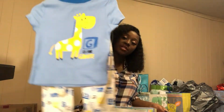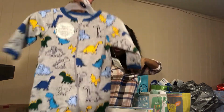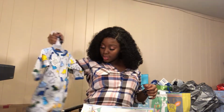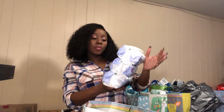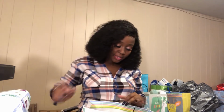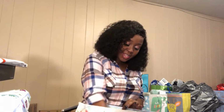Got this cute little outfit. It says G is for giraffe. Then it got the little letters on the pants. Another cute one piece. Got some dinosaurs on there. I really like the way these colors go together. And I got some more wipes, sensitive skin with soothing aloe. I think I'm gonna like these, the sensitive skin products. He got this cute little onesie that says party in my crib. That's cute.